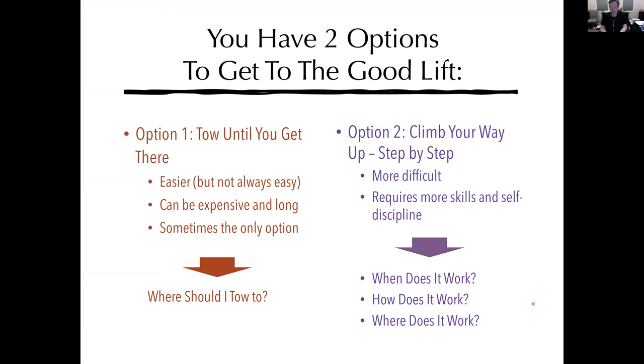So basically there's two options, and we'll examine both of those options. The first option is you can tow until you get there, which is easier. It's not always easy, but it's definitely easier, especially for the glider pilot. The tow pilot takes a bigger risk with these deep mountain tows because the glide ratio of the power plane, if the engine fails, is a lot worse than for the glider. With our gliders, where we tow and how we tow, we almost always can glide back out. But we'll get to that, how high you want to be.